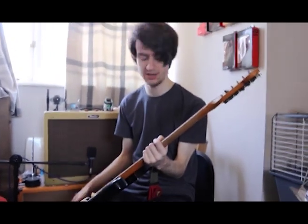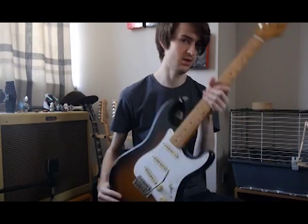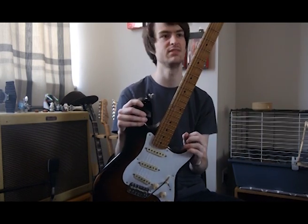Yeah, again, really low output pickups. Got the bar on this one obviously so I can make stupid noises and go like that. Yeah, love this guitar as well. Kind of tend to use it for more of the cleaner stuff rather than Telecaster on some of the heavier songs. But yeah, still love it.